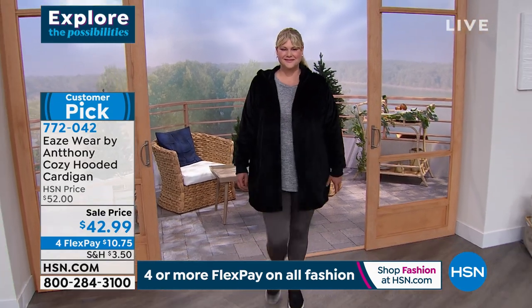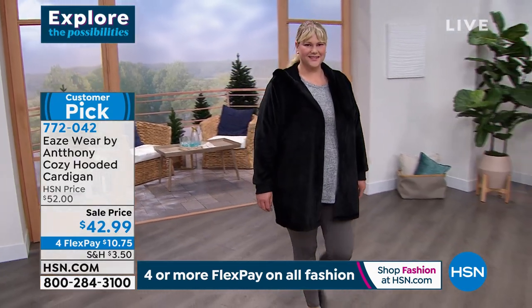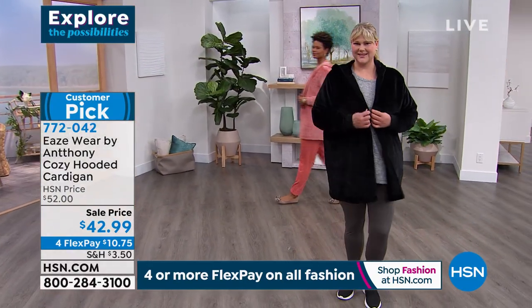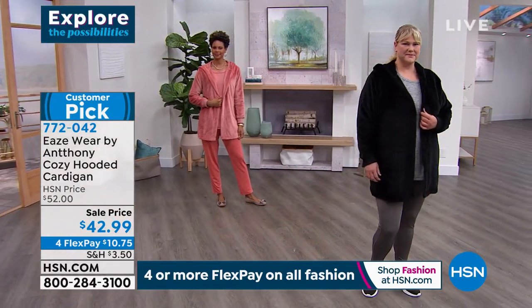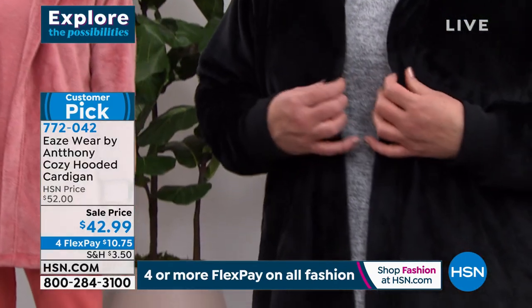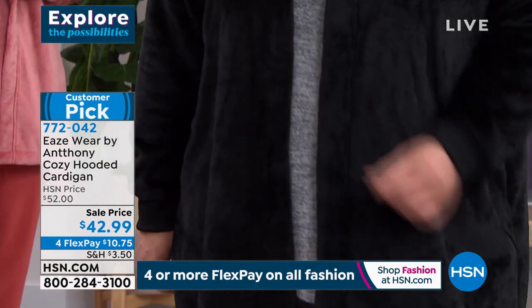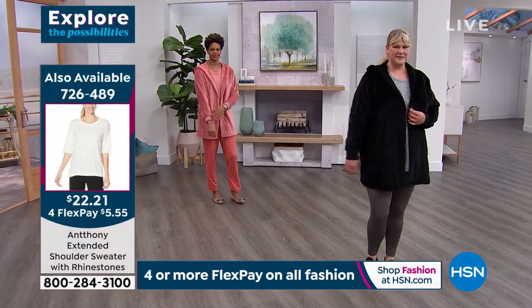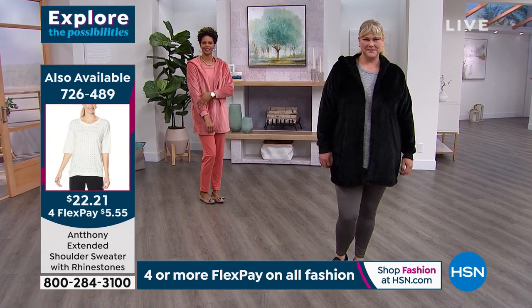And Antthony, this just makes you wait for cold weather, doesn't it? It feels like a true teddy bear. When you touch this, it feels like that most expensive stuffed bear that you may have owned as a child. It has that deep pile. It has a wonderful nap to it. And that's how you can tell if it's a true velvet.